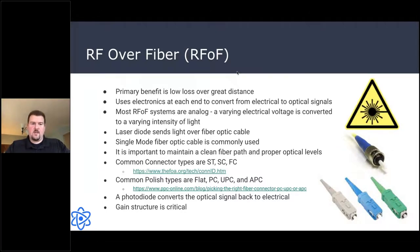So what you end up with in an RF over fiber system is typically some sort of electronics, a little box on each end that will convert from an electrical signal to an optical signal. So you've got, in the case of a receive antenna, a very, very low level electrical signal that's coming off of that receive antenna. And so you need to take that signal, that varying electrical voltage, and turn it into a varying intensity of light most times.